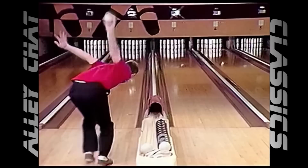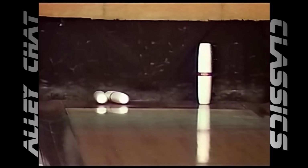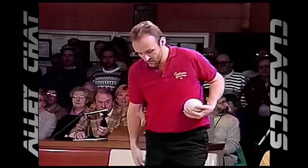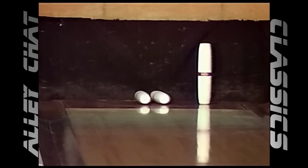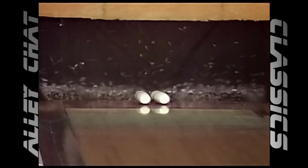Defending champion leads it off. Here's Rick LePage of East Boston. Almost a beautiful start. Left only one pin, the 6-pin. There's some wood that's rolling around a little bit. Yes, he has it.